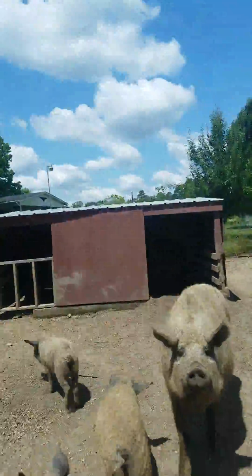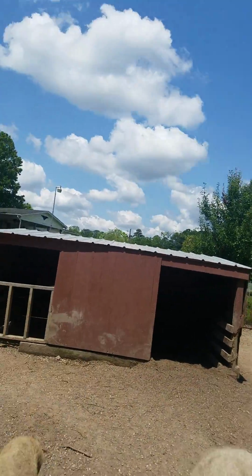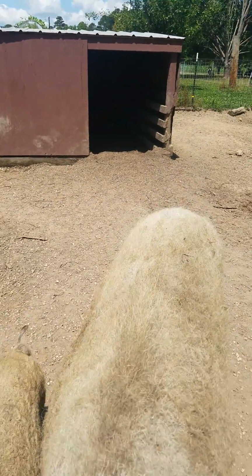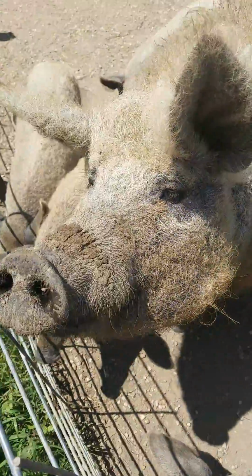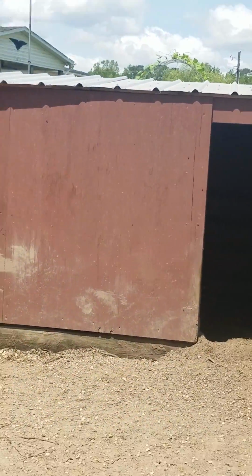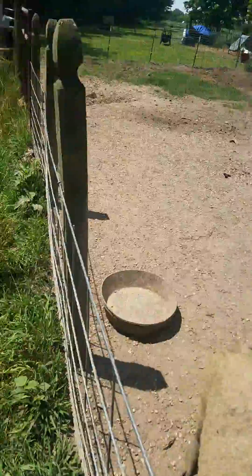What we did for our shelter is we just built a nice simple shelter that's going to stay there. And on the inside, we split it. I can't really show you, they're kind of harassing me. But right in the middle there, we split it. And one side, for when the pigs are young, we blocked it off so they can get in and get food, so the mom doesn't steal it all.